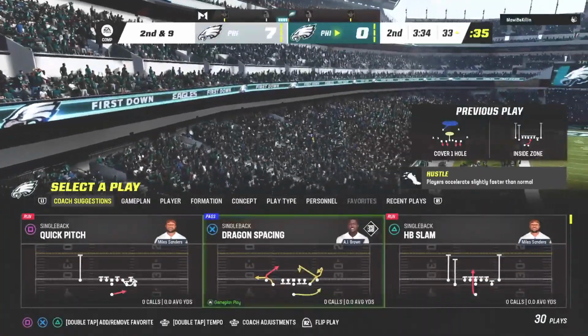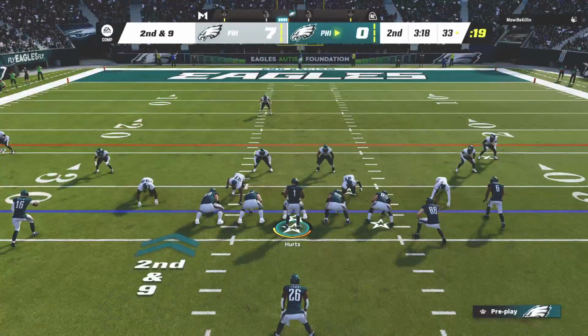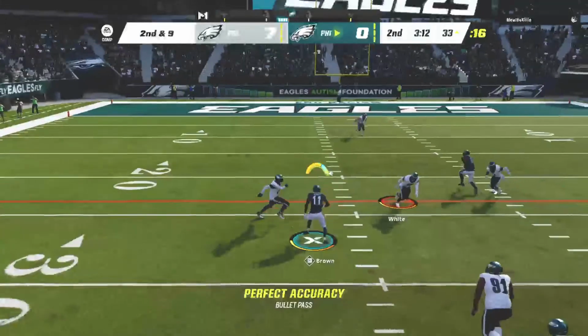Javon Hargrave there on the stop. Well, sometimes you just have to give credit to the defense. Great job there at the point of attack, holding up. They won their battles at the line of scrimmage, left him no space to try and run. A really nice job swarming to the ball carrier.